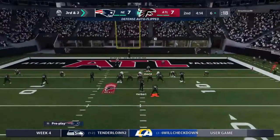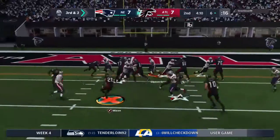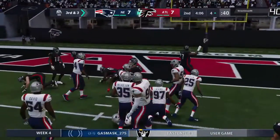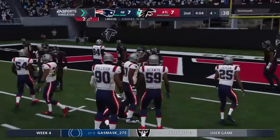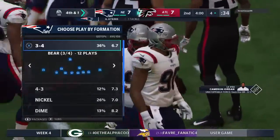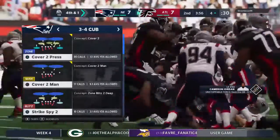They give to Mixon to try to pick it up. Well, this is going to depend on the spot, but it's not a very generous one. He looks to be about a yard or so short. He needed 3. He got 2. Now that'll set up an interesting situation here on 4th and a yard.